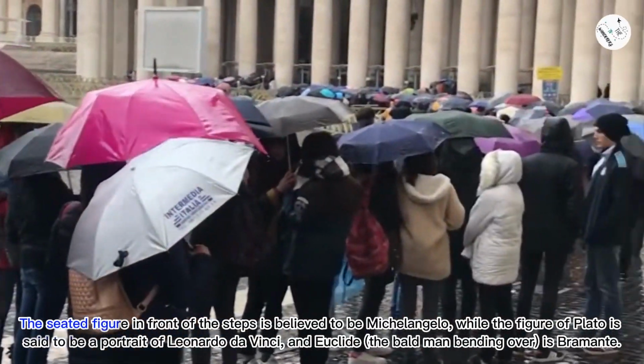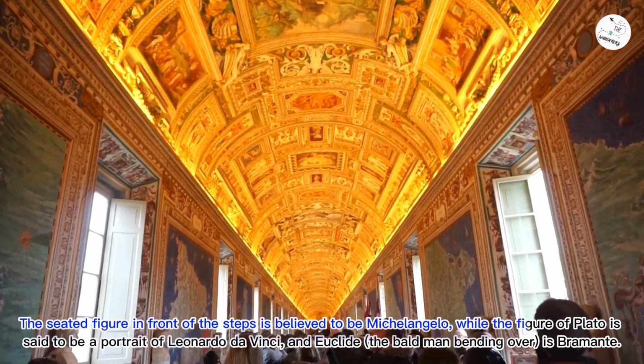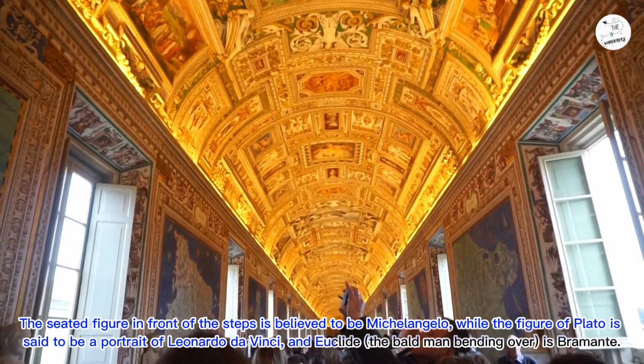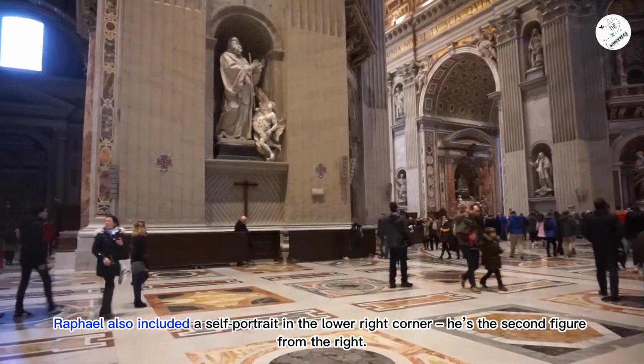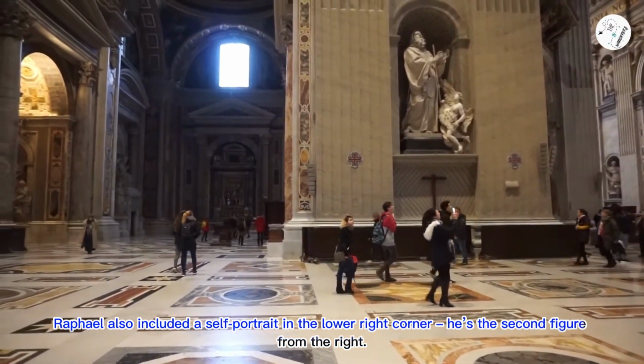The seated figure in front of the steps is believed to be Michelangelo, while the figure of Plato is said to be a portrait of Leonardo da Vinci, and Euclid, the bald man bending over, is Bramante. Raphael also included a self-portrait in the lower right corner. He's the second figure from the right.